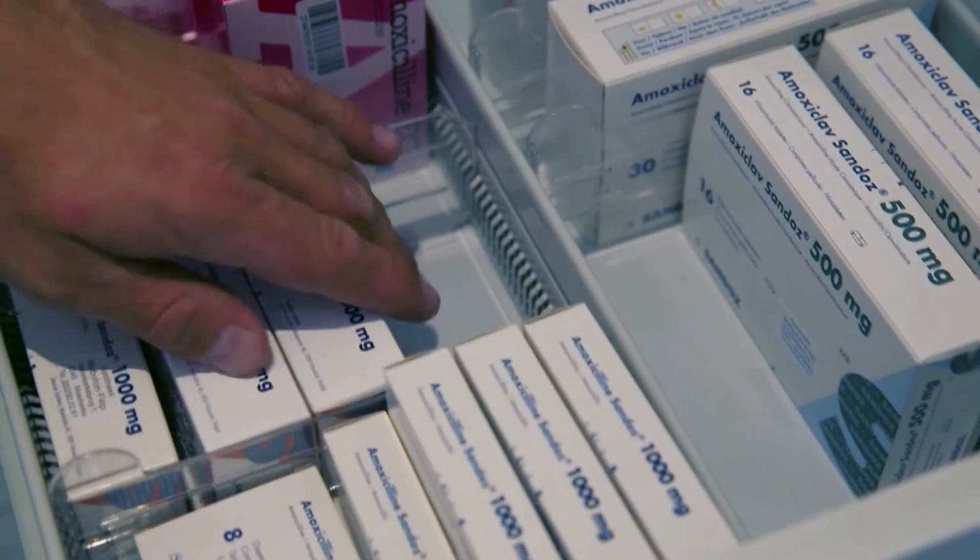Can you be sure that the medicines you're dispensing are safe? Can you afford not to be? Ask your pharmacy software provider to make sure you're Aegate safe.